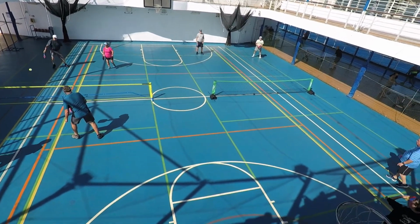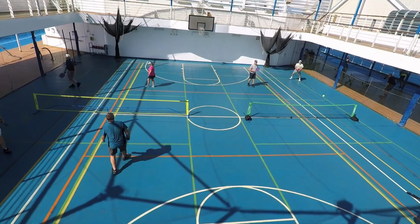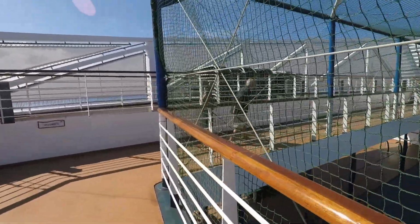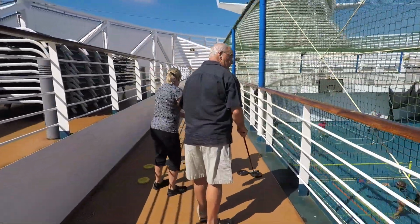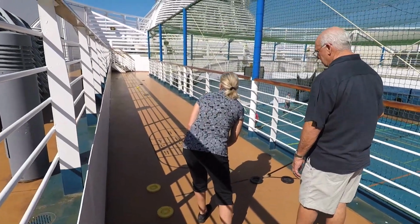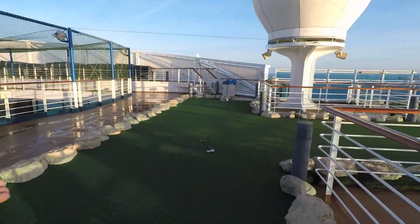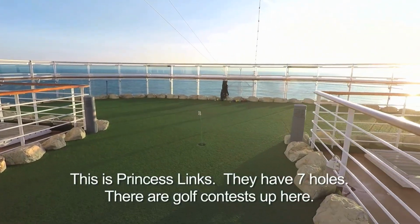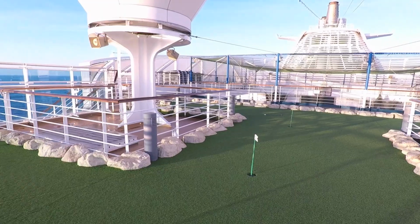So they call this pickleball. And I see a lot of people out here playing it in the sports court. Over here, we have the World Championships of Shuffleboard. And these two players are playing for world domination. That's right. Oh, that's a good googly. So, but it's the Princess Greens or golf course here. They only have 7 holes though, and that's it.